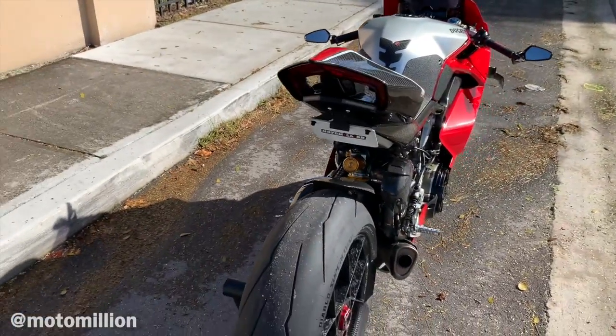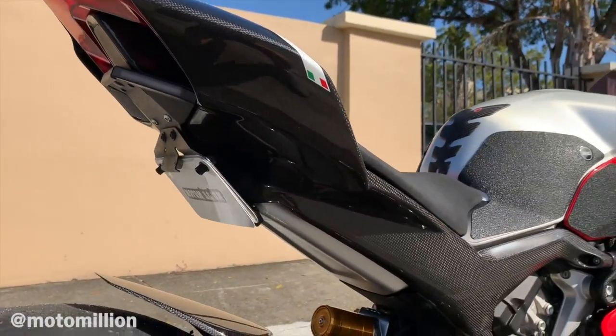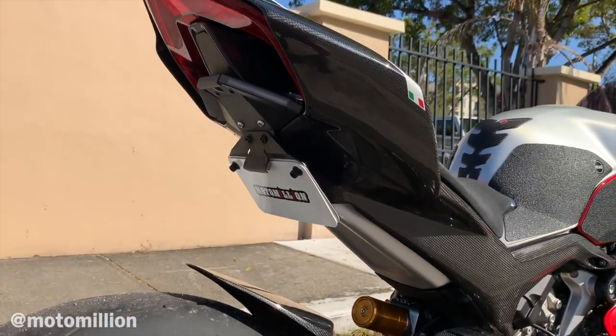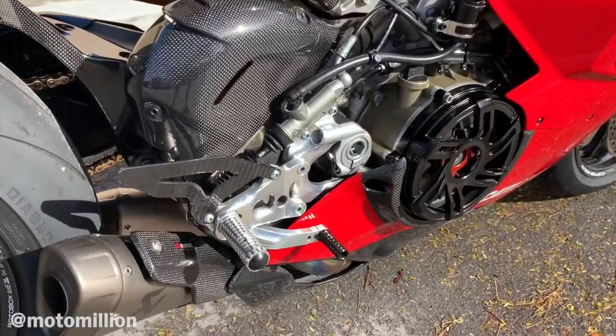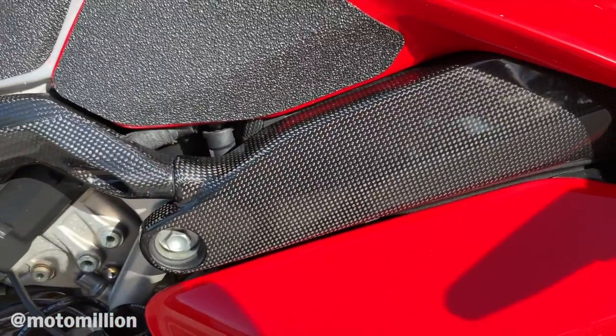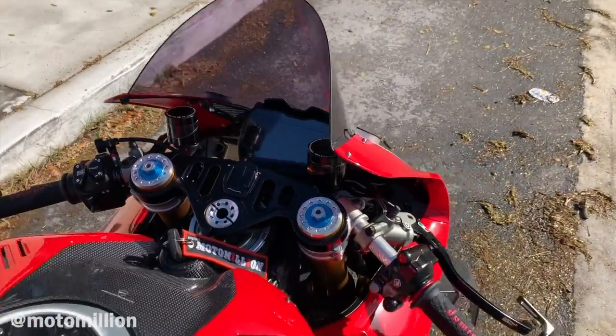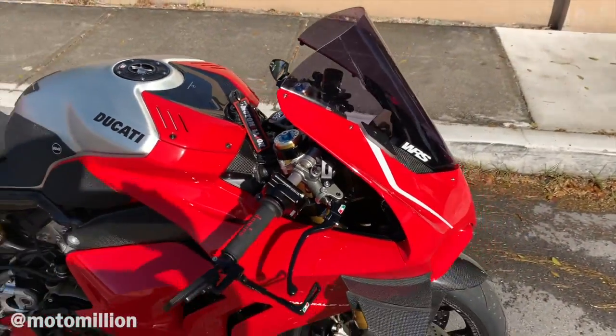And just look at this bike. All in all, it looks beautiful. Really love this full 6 rear carbon subframe, the NRC tail tidy kit, TWM rear sets, Desmo World clear clutch cover, the full 6 frame covers. This thing's just stunning. I don't think I've seen any V4 nearly as beautiful as this one.